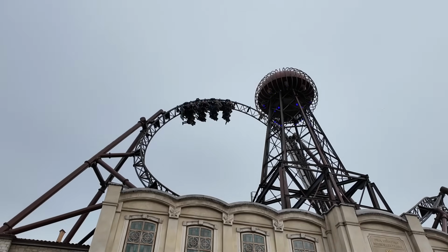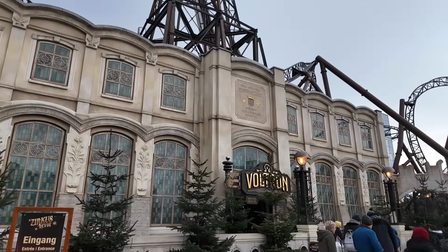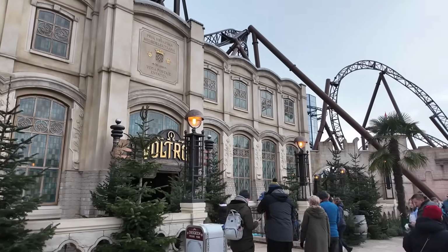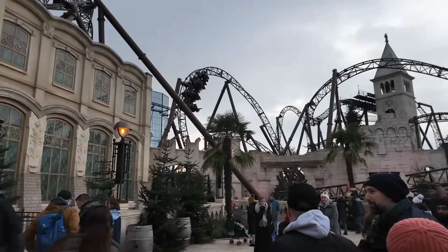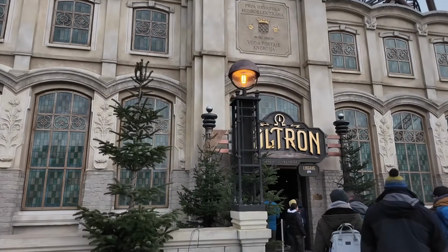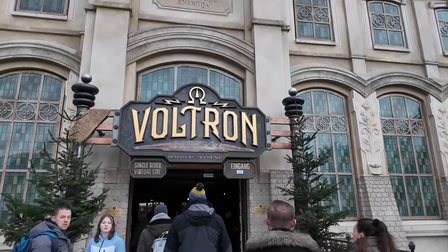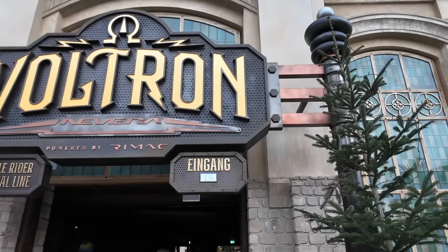Oh, there it goes, the beyond vertical launch of Voltron. It's looking very festive out here with all the trees. It looks lovely. Last time we were here, the ride had just opened, so we were still queuing all the way around the back. They had that big extended cattle pen queue. None of that now. 15-minute wait, straight through. It has single rider as well, but we're going to go for the main queue just over here. 15 minutes. Oh, that is a nice sight to see for a brand new coaster.